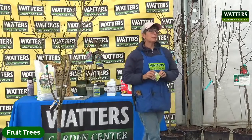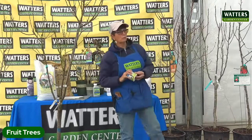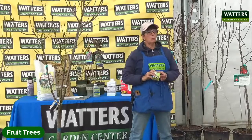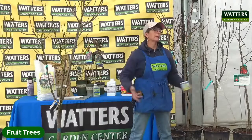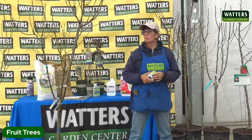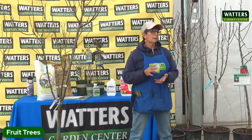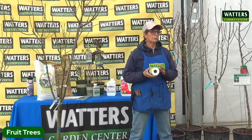If you are planting your fruit tree in a pot, you want to use potting soil. You would not use regular soil in there. And you would fertilize probably a little bit more often because you're going to be leaching that pot more often, watering it. No, persimmons are self-fruitful. Correct.